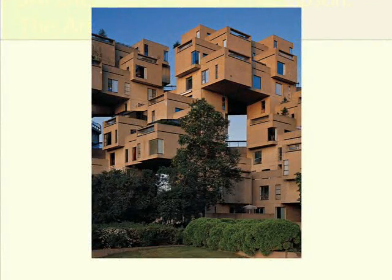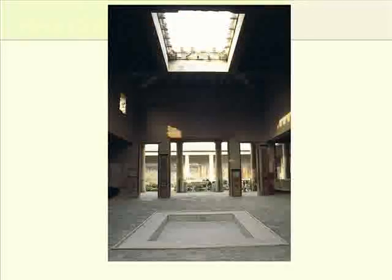The Habitat project by Moshe Safdie that you see here is another example of art that sort of grows along with the needs of the people who live in these houses.